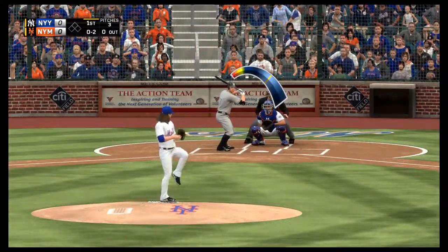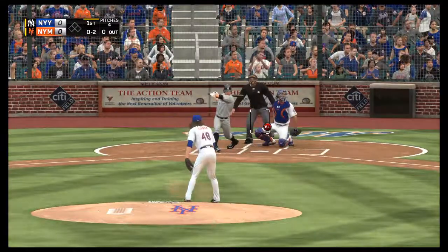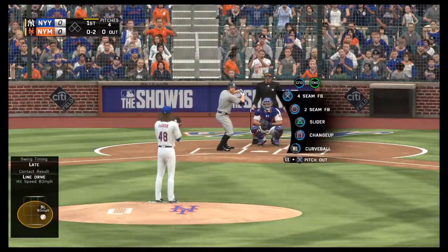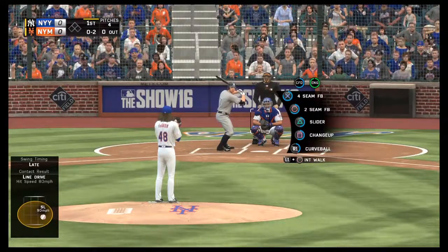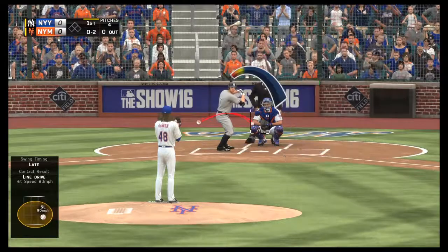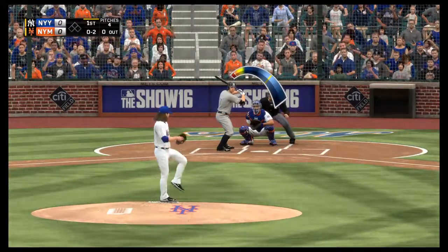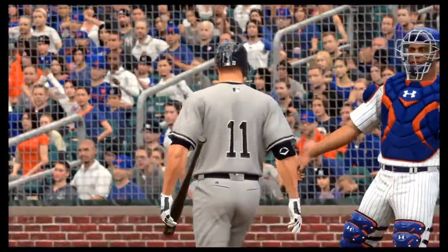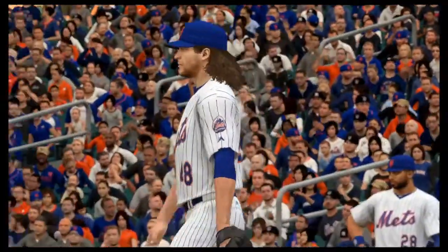Into the windup, here comes the 0-2 pitch. Good job to spoil that one away, and he stays alive. And now a slider is swung on and missed, and the leadoff man is set down to open up the ball game.